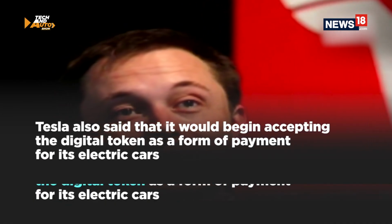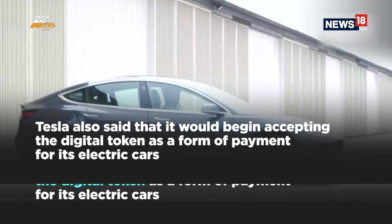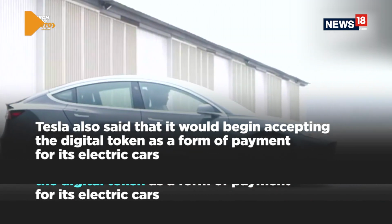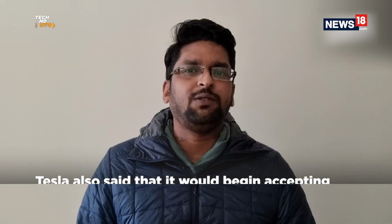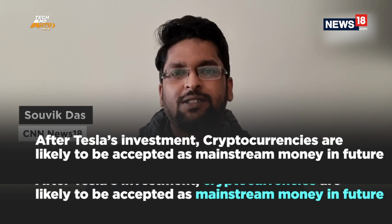On this note, Tesla investing $1.5 billion in Bitcoin and having that holding, and also announcing that they might start accepting payments for their products in Bitcoin, is an interesting move and might just be one of the first moves which shows that the corporate world is ready to accept cryptocurrencies as a valid mode of payment, which also means that cryptocurrencies might not just be in the discussions and on the sidelines anymore. It might just be accepted as mainstream money going into the future.